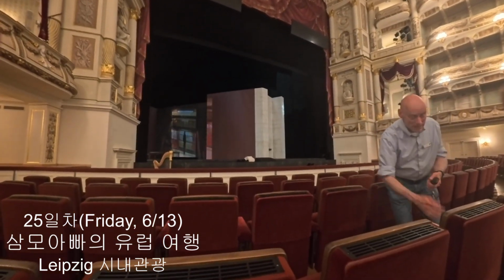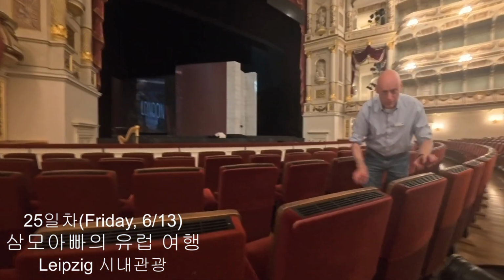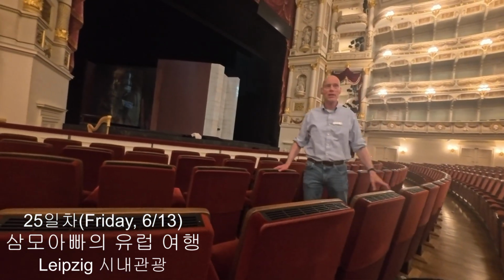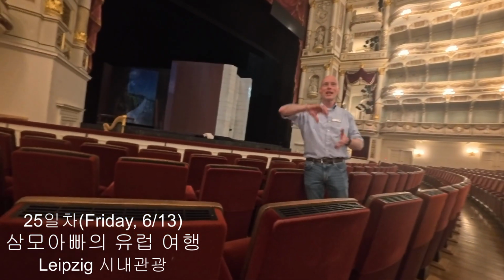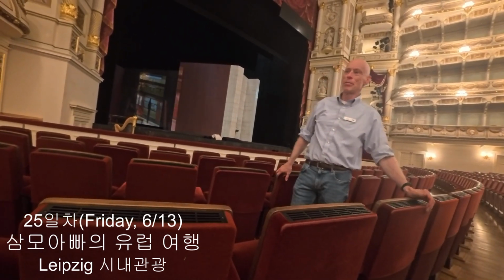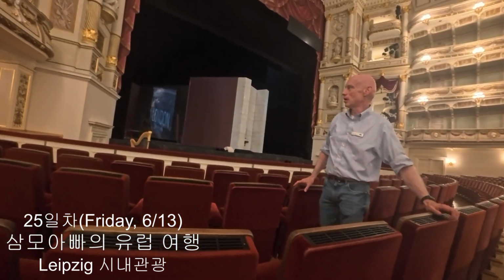Ladies and gentlemen, that's the last step. Oh, bless you. The last step of our little tour here through the Opera House. I mean, that's the high point. It's also like a dramatic sequence. The most interesting part is the last part of the tour.